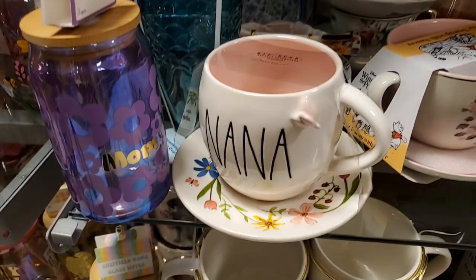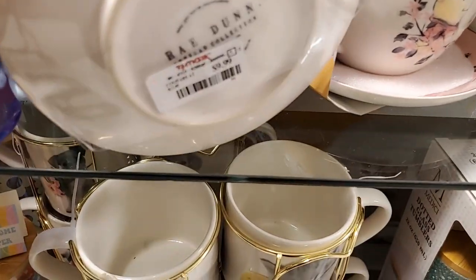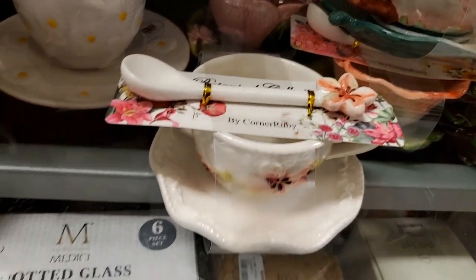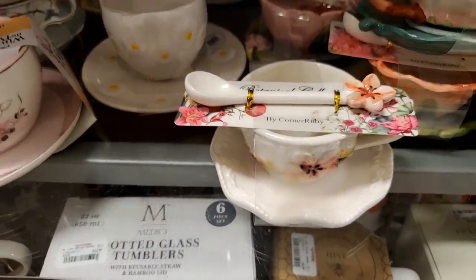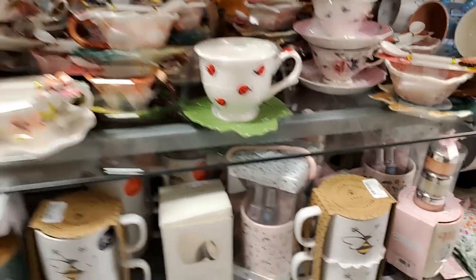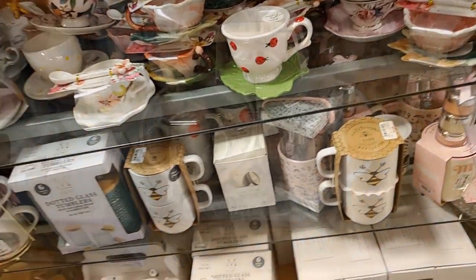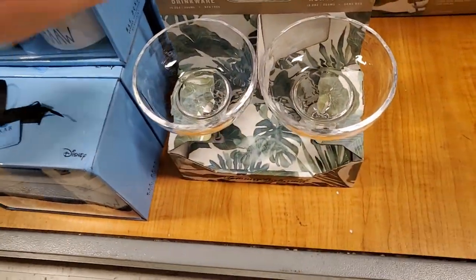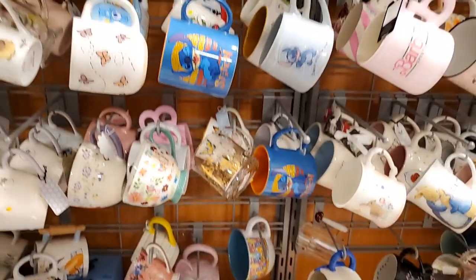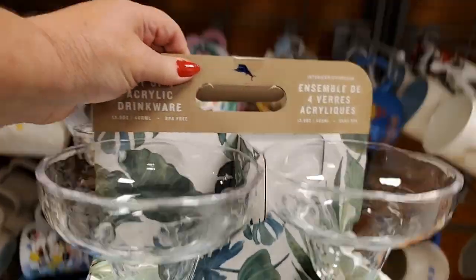Here's a different one that says Nana. That's already done. That's pretty. 10. That's pretty with the spoon. Botanical. There's a ladybug. Lots of cute mugs. I think these look like fun. They're acrylic, 4 acrylic. And those are 10. Not bad.